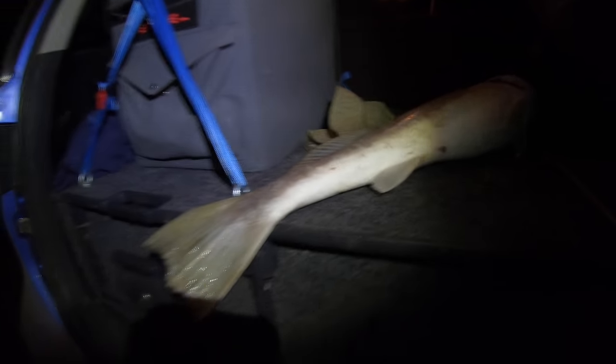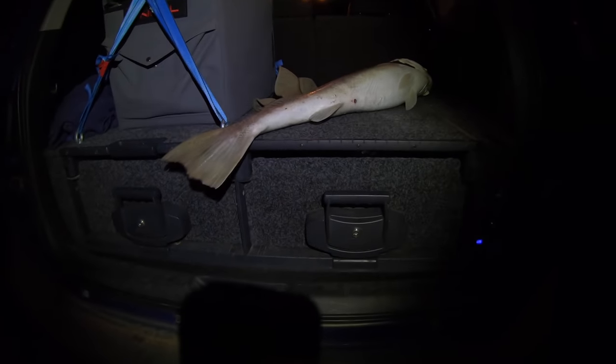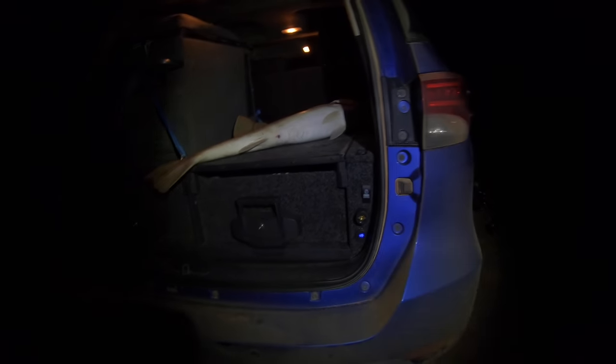Just got back to the car. Fish in the car. Had to walk about 2 Ks with that fish back to the car. I'm buggered, that's it. No more walking and fishing for today. I'm done, I'm happy with that. That's a solid fish. Nice.